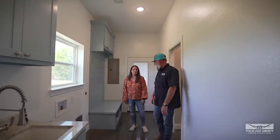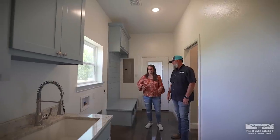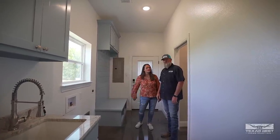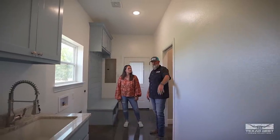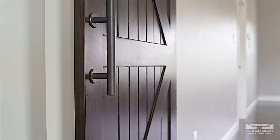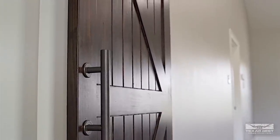But nothing feels super small about this. I really like having the laundry room right there by your master, especially if you can just run your stuff over here. You can close the barn door so nobody, if you need to run through here and grab something, right. That's right. It's got a barn door here off the side to help keep some of the noise down, because this flows back into our main space.